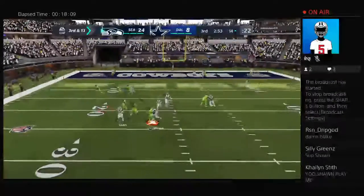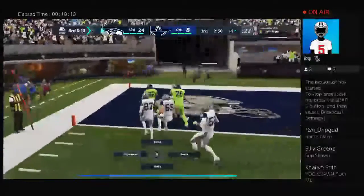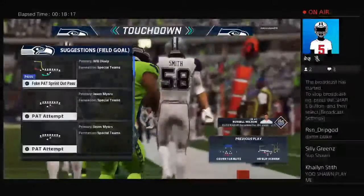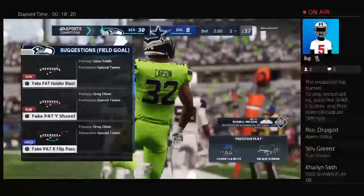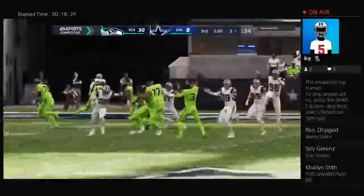Now it's Wilson. Now they go screen. It's complete. And he is in for the Seattle touchdown. Carson. Making a hat trick for Russell Wilson. 3 touchdown passes now. And the Seahawks find a way to stretch their lead.